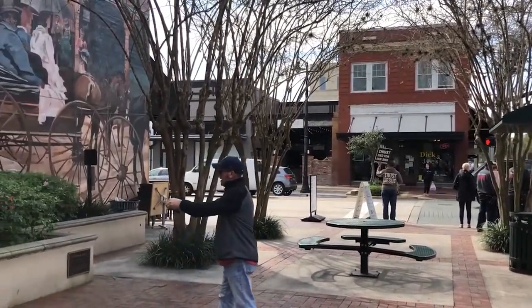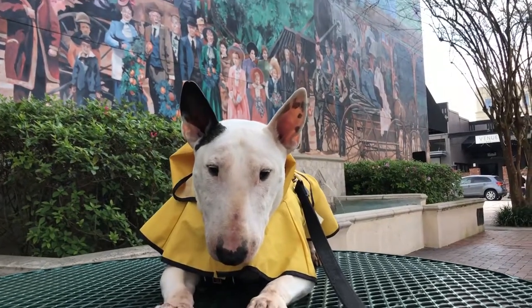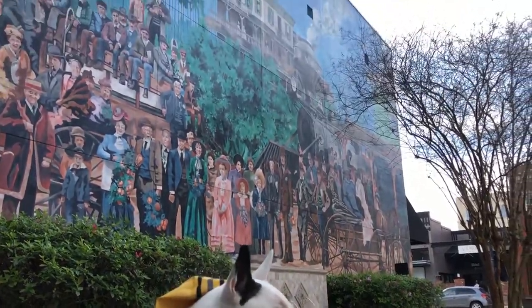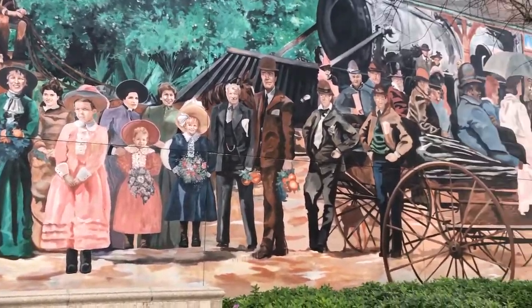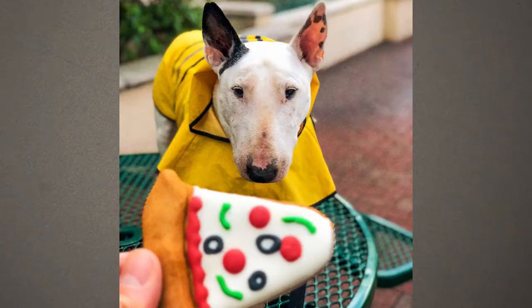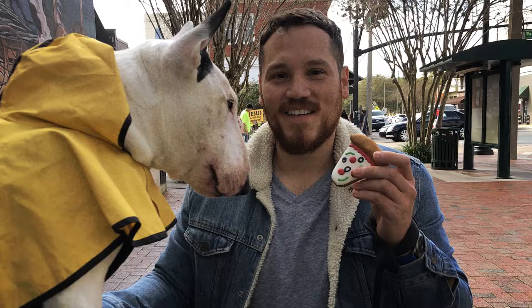We had to stop and admire one of the murals here, which portrayed scenes of the region's early settlement. I thought it would be perfect to give Rocky his gift here with this brilliant background. And voila, it's pizza time. It looks so good that I thought about eating it.